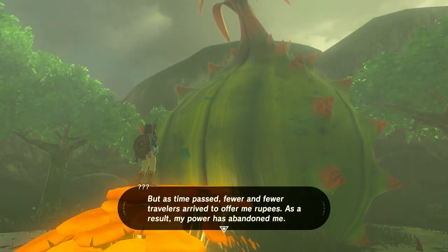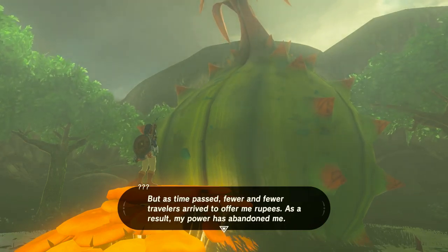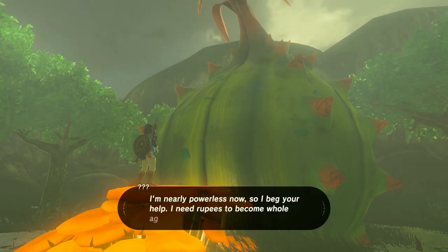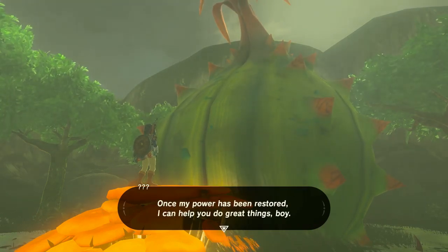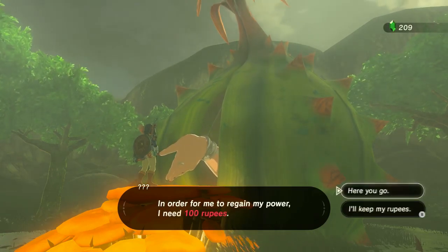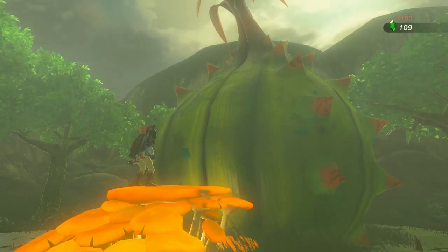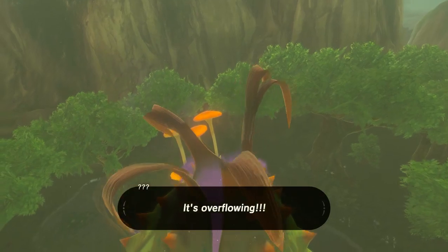This actually harkens back to like a Link to the Past, where you throw rupees in and your fortune will be granted or something like that. 100 rupees? What are you, naked under there? Here. I have the power!